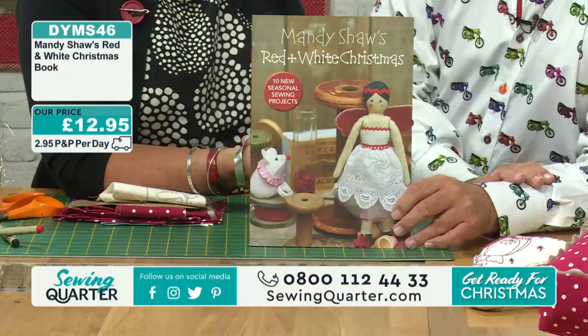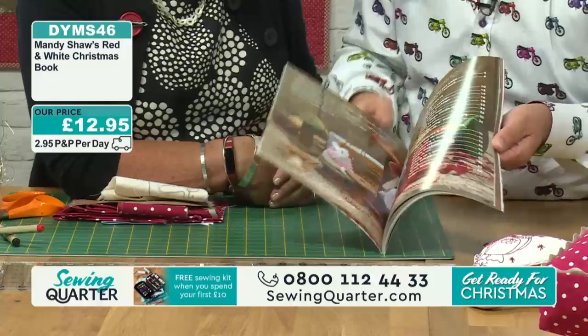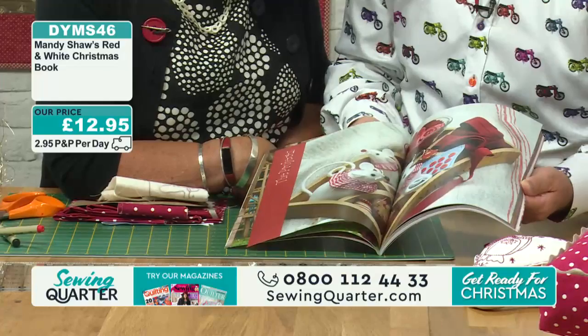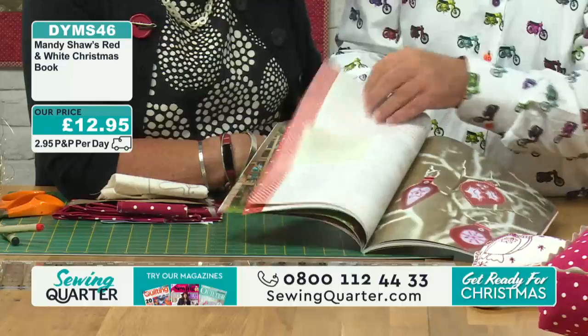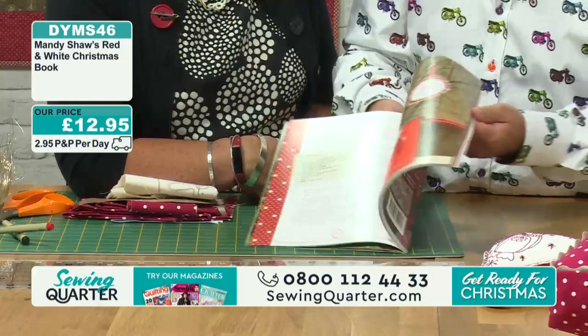OK. 10 seasonal sewing projects in there. £12.95. It's just adorable. It's gorgeous. All the different... the little mice there we've had on before. That's a very old quilt. There's the mice. There's the hoopies that we did yesterday. I think you'll find there might be about six hoopy sets. Anything you saw yesterday, either go to the website or ring the call centre, because there's about six of those left, I think, out of the hundreds that we had.